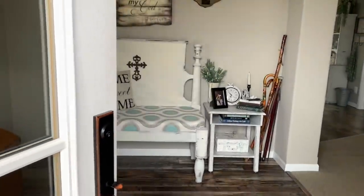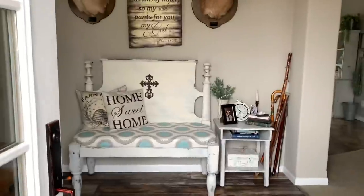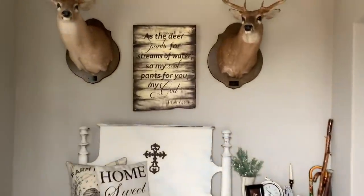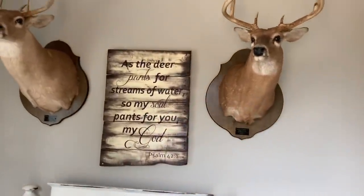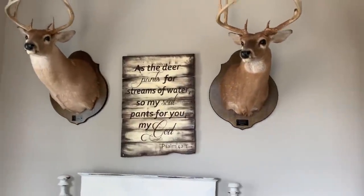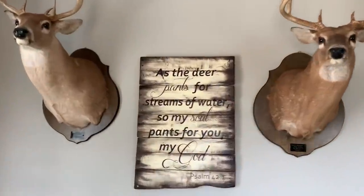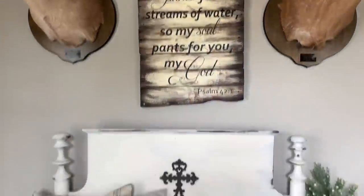Welcome to the farmhouse, you guys. So this is the entryway. Jean and Chase and Jean's dad are big deer hunters, so these are Jean's trophy deer he's killed. And I've got my scripture picture here.